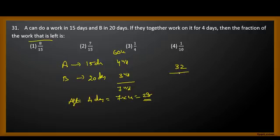He is asking in terms of fraction. This is the leftover work. What is the total work? 60. On simplification you will get 8 by 15. So the answer is option 1.